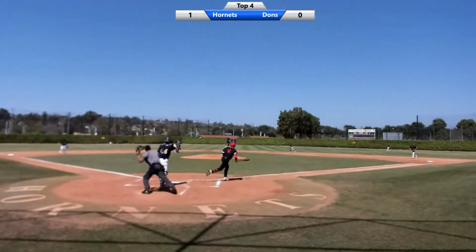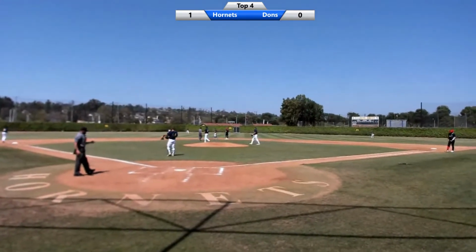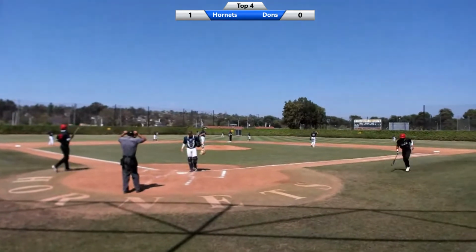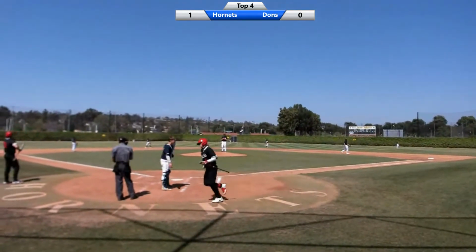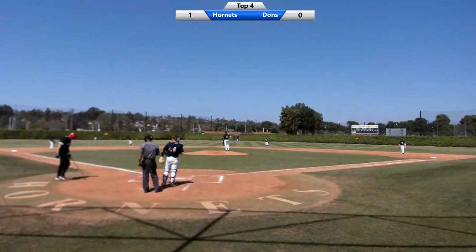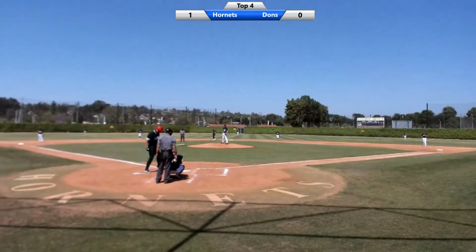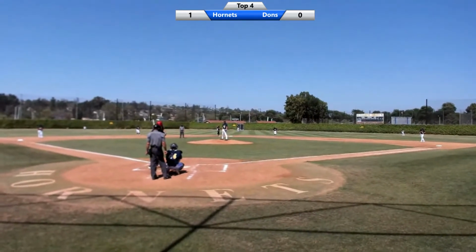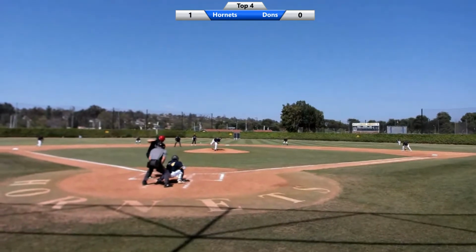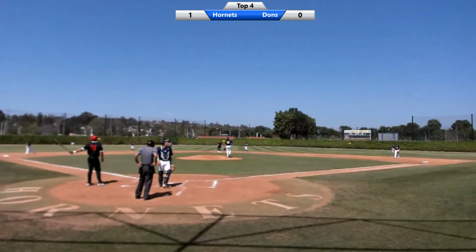One out as this is smacked up over towards center. Rios underneath finds the ball, and he will make the catch. Fires it over to third to keep the runner there. Left fielder number 33, Griffin Selby. Two outs. That bounces in. Carter Kay, nice job blocking it, making sure he stayed in front. 1-0, the Hornets with the lead here.